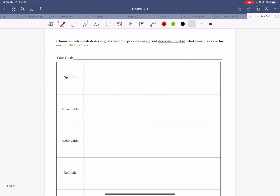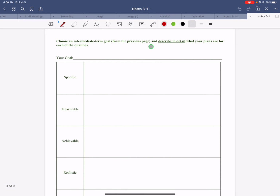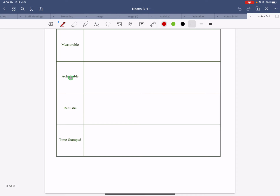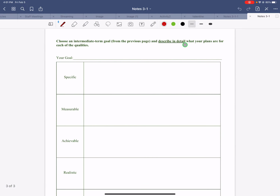Then you are going to go to the next page and it says choose an intermediate goal. So you're going to choose one that you have right in there and describe in detail what your plans are when you go through each of these. Being specific, clearly define your goal. Is it measurable? Explain that one. In your allotted time, can this goal be achieved? Is it realistic? Is it realistic for the time that you have devoted to it? And timestamp, when do you want this to be achieved? Keep it in mind now, it says describe in detail.